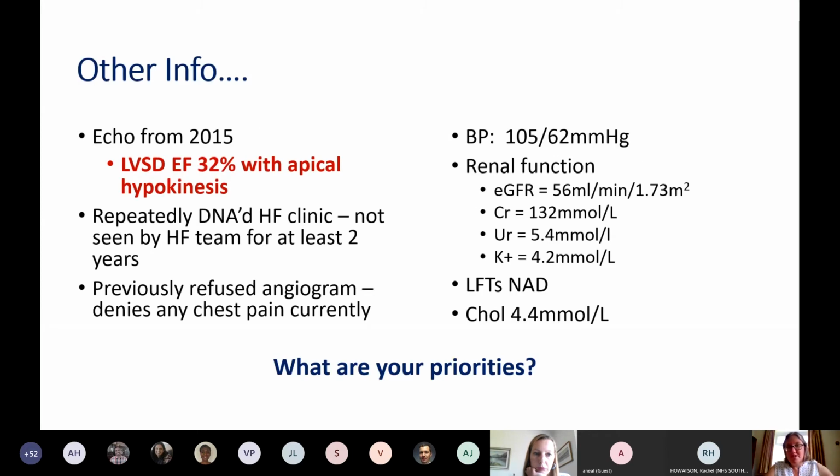so that we can treat them effectively. So for our patient RJ, we need to know what the echo shows so that we know if he has HFrEF, heart failure with reduced ejection fraction, or HFpEF, heart failure with preserved ejection fraction. His ejection fraction is 32%. So he has left ventricular systolic dysfunction, our classical heart failure. His heart ventricle isn't moving correctly. He's not particularly compliant: he's repeatedly DNA'd his heart failure clinics, and he's not been seen by the heart failure team for at least 2 years. And he's also previously refused angiography, but he doesn't report any chest pain.